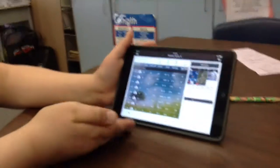We can learn about today's forecast, and we can also learn about the weather outside. We can also interact with the WeatherBug app. Well, we can also chart today's weather and explain to the class.